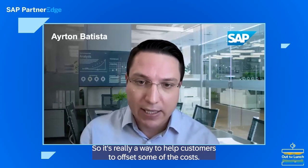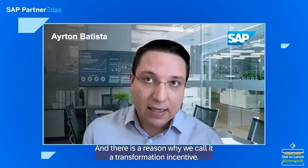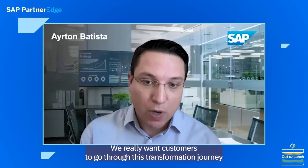So it's really a way to help customers to offset some of the costs. And there is a reason why we call it a transformation incentive. As Alessandro was just describing the methodology, we really want customers to go through this transformation journey with support from our partners, really to get ready to innovate in the cloud.